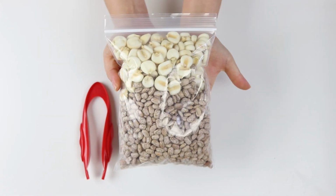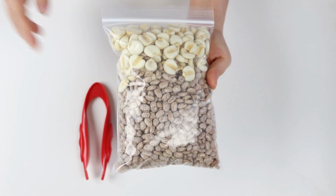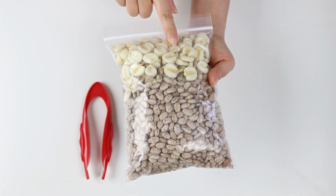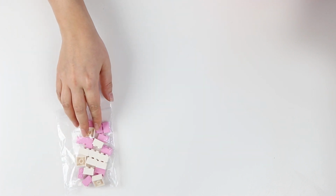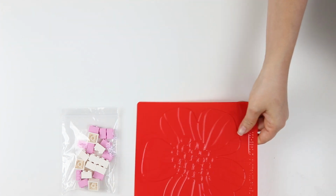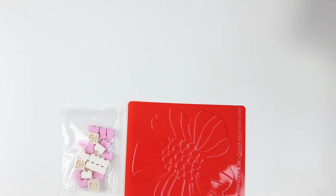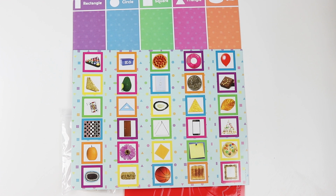This week's sensory bin consists of a tweezer and beans. And along with the beans, you get this white giant corn. And make sure you feel and play with the texture. You get the Lego pieces for measuring feet, measuring size, and comparing mathematical words. You get this rubbing plate activity. You get the shapes recognition sticker activity kit.